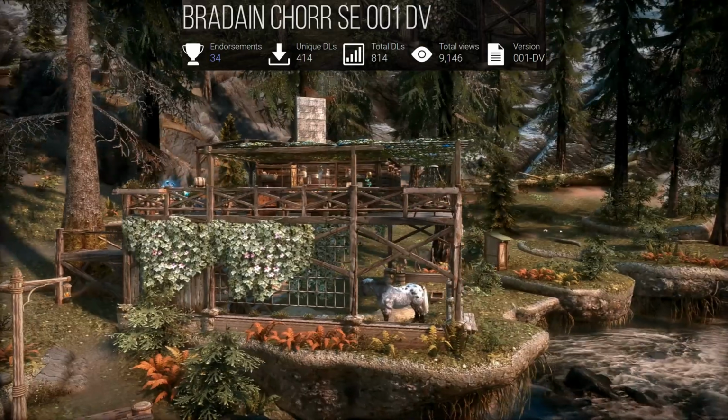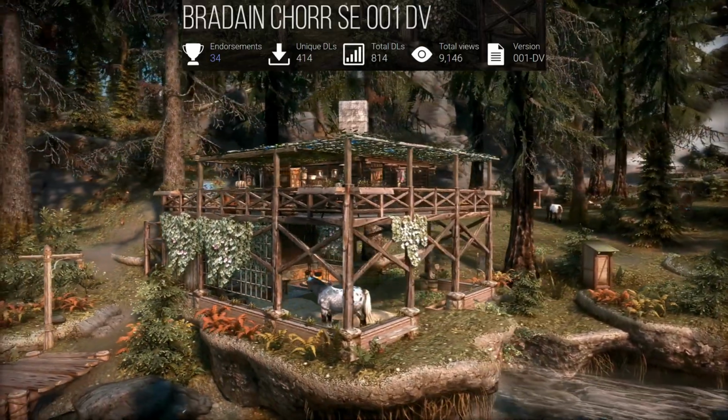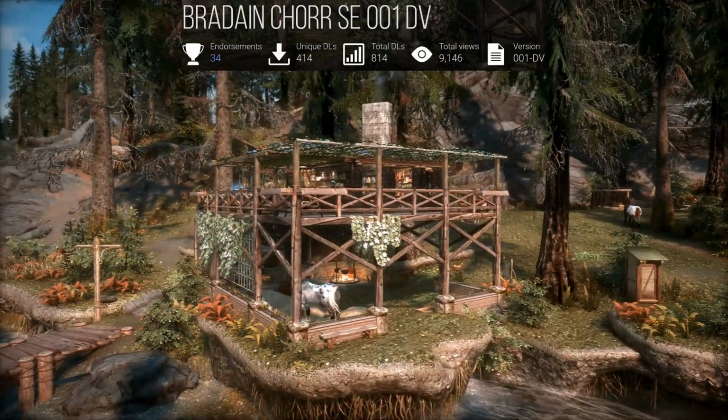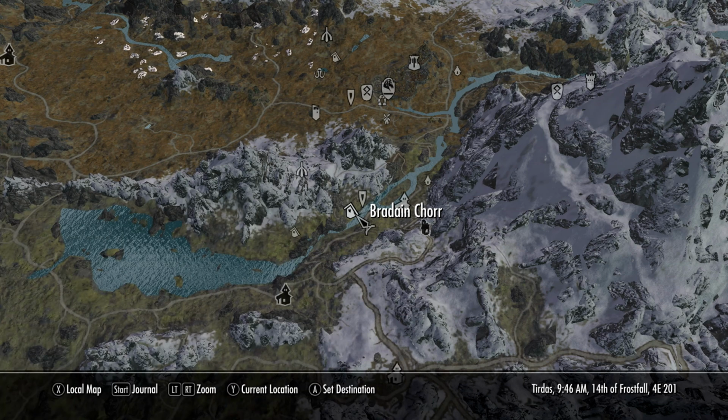Today we are featuring one of my favorite house mods ever, Bradain Chorr. This mod was designed by Liren and assembled by Kriemen of Mixwater Mods. Let's check out the map. Here we are at Bradain Chorr. To our west is Anissa's cabin, and to our east is Riverwood, and here we are again at Bradain Chorr.